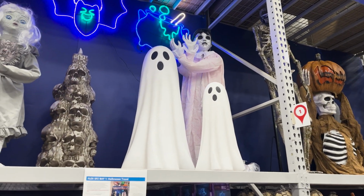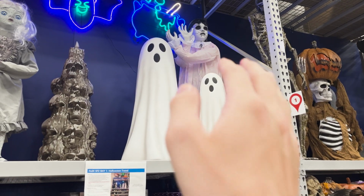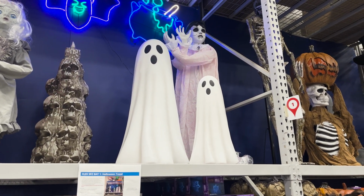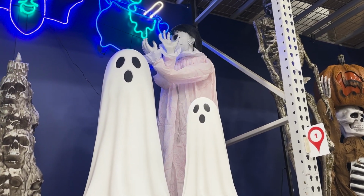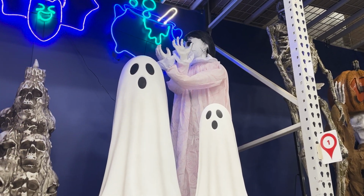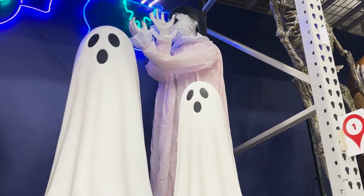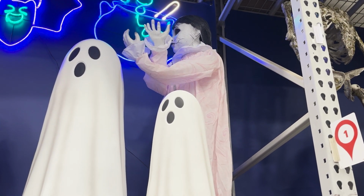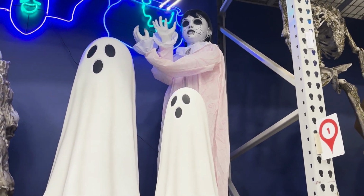I think her sculpt and the detail on it could be a little better, but the way her head moves in that really quick jolty motion, very real, very creepy. And I believe she's constant motion, so she'll just keep going like that. She's $90, which I think is not too bad. I think with a touch up with the paint on her face, she could end up being very creepy. I mean, she already is, but you could do a lot more with that. I think it could be really cool.